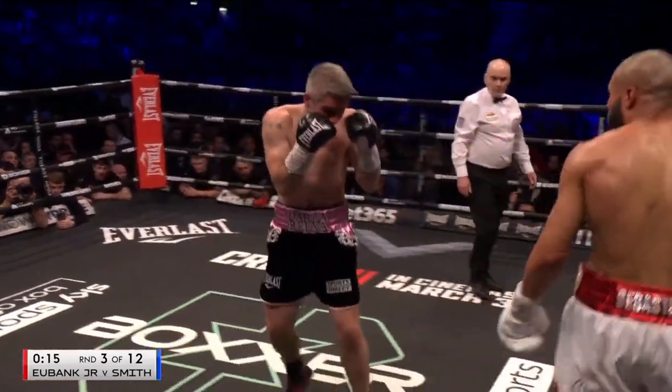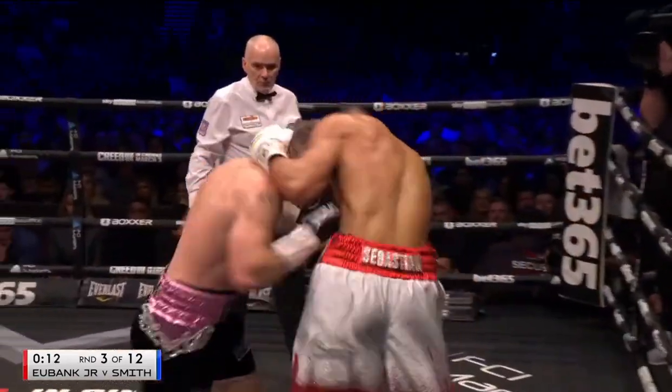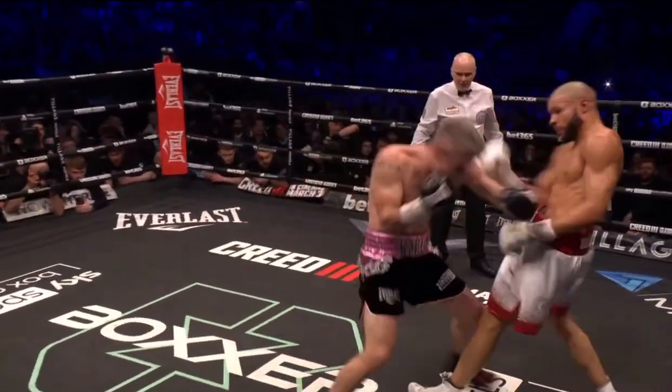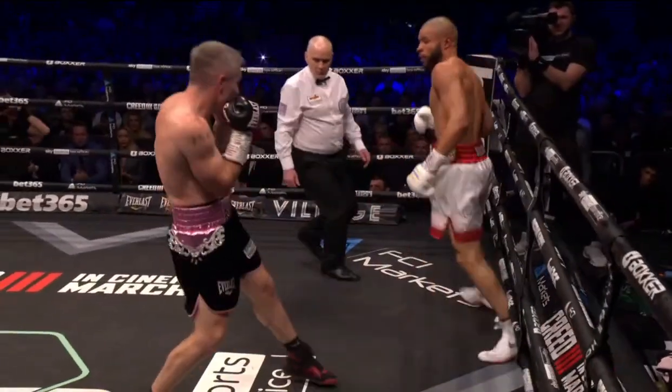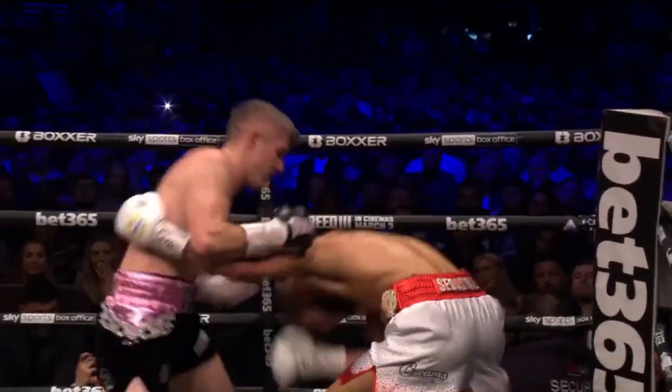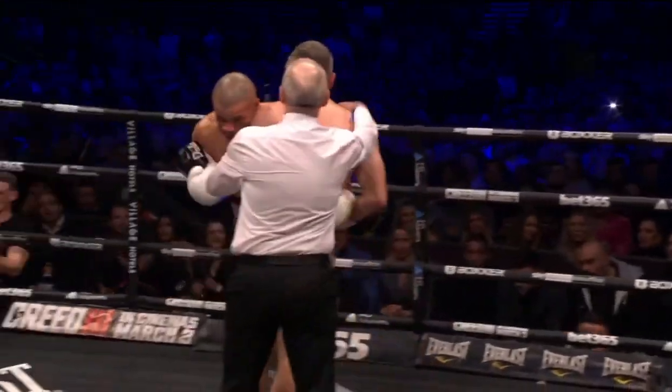He's kept Smith occupied, as I was saying. He just hasn't been able to do too much of his own work, Smith, and this is maybe just a little bit ominous. Big uppercut on the inside. Smith is taking these okay at the minute, but Eubank has put down the first significant marker in the fight here, George. Yeah, he has, Andy.